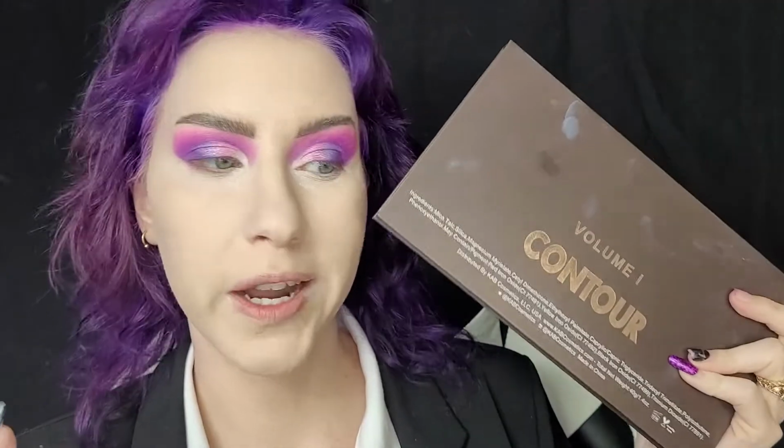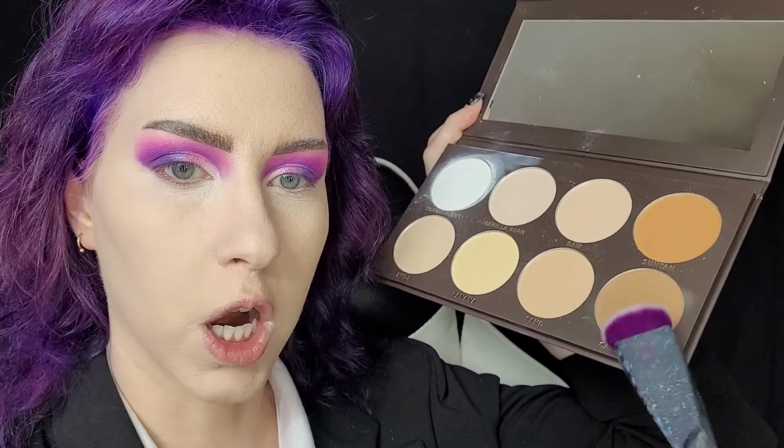By the way, I'm going in with the CAB Cosmetics Volume 1 Contour Palette. I'm just going to be using these two shades. The caramel shade will be for contouring and suntan will be for bronzing.